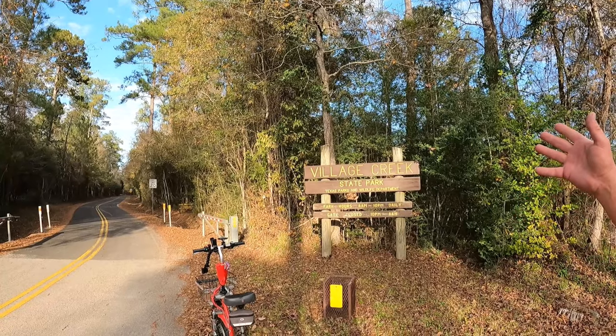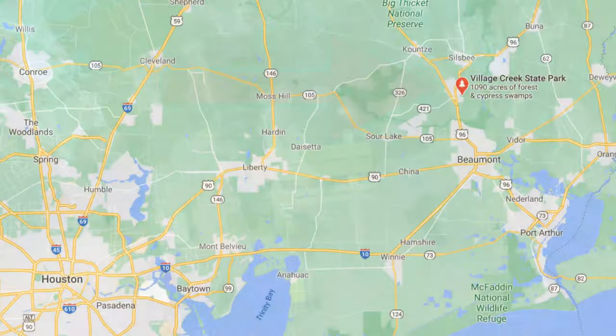Today, we're down in the big thicket part of Texas. We're at Village Creek State Park.